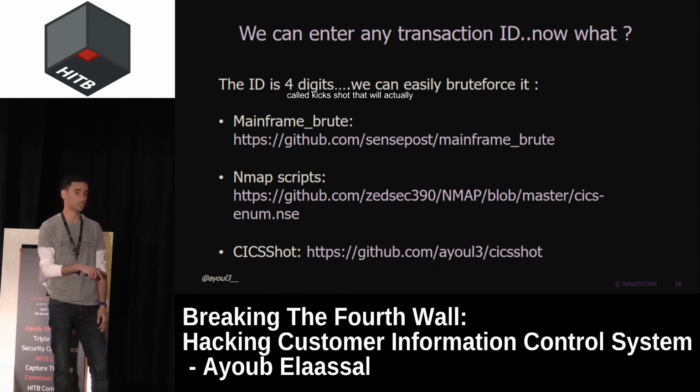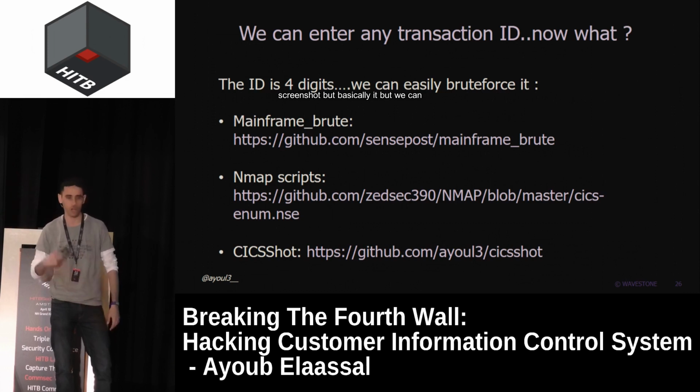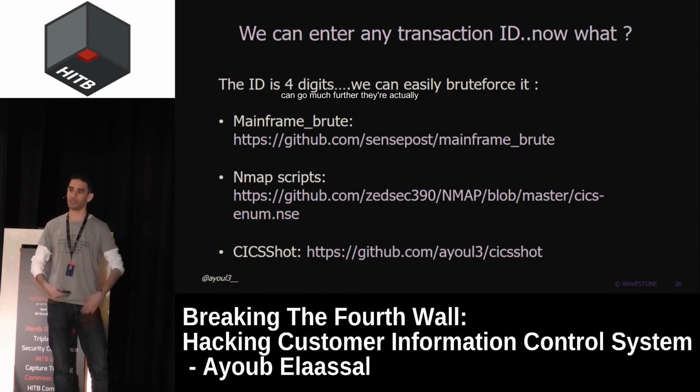And I developed a tool called Kixshot that will list all the transaction IDs, connect to each one of them and take a screenshot. That's basically it. But we can do much better than this. We can go much further.